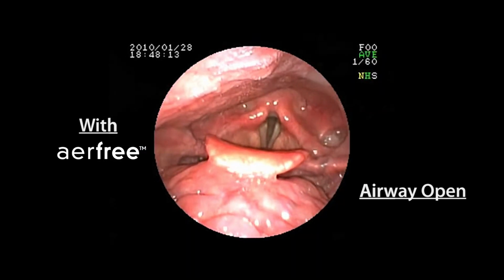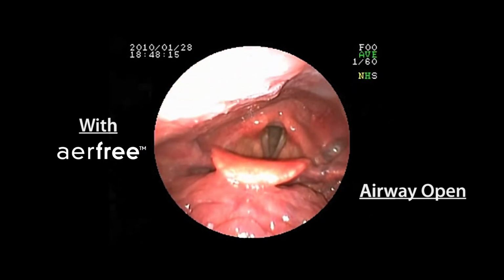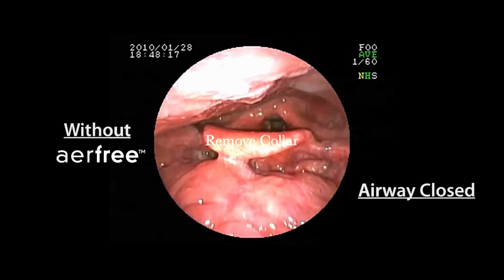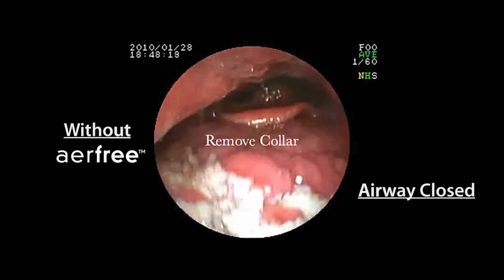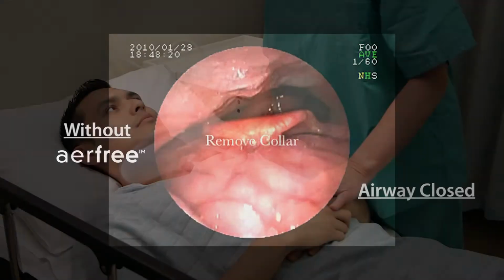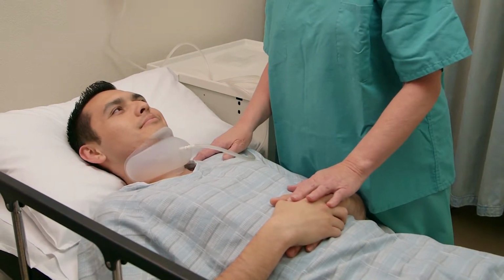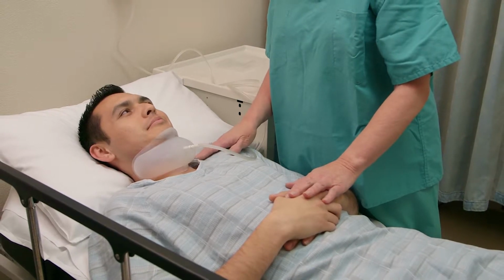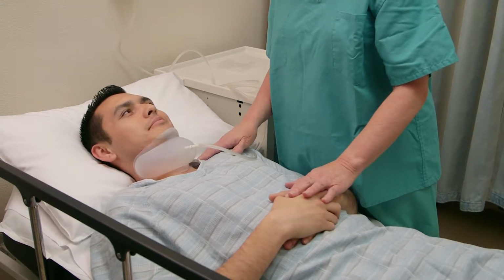This laryngoscopic video clearly depicts the effects of aerFree AMS on a patient's airway as vacuum is applied and then removed from the collar. The aerFree AMS is able to maintain an open upper airway without the need for invasive, time-consuming, and risky devices.